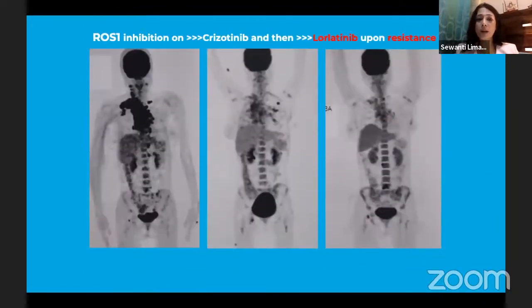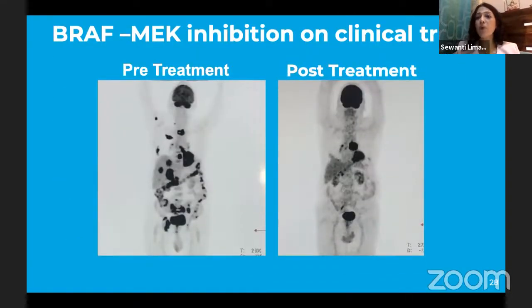This is a ROS1. Crizotinib failure, lorlatinib, and the picture is out there for you to see. It's a massive disease in the chest, and all of the disease melted with lorlatinib, and a magical response prevented the patient from intubation.